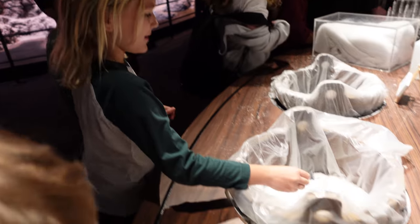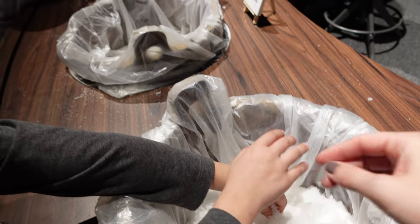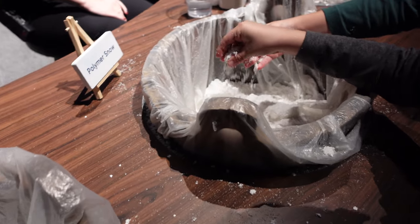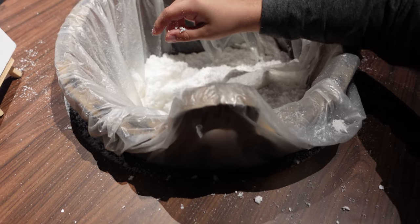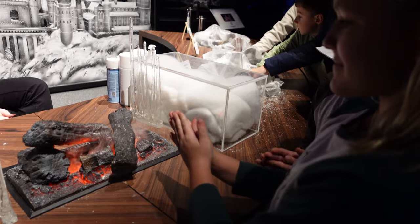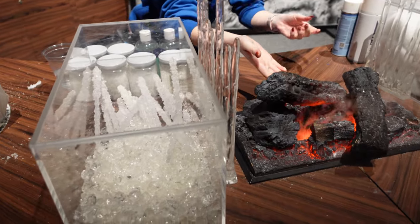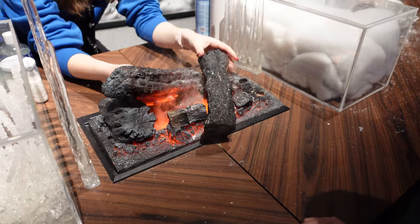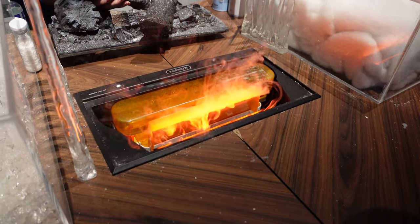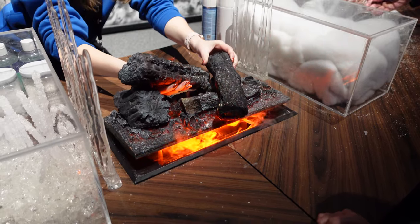Styrofoam ones? Yeah. Sick. Oh yeah, you're right. Like soft. Oh, they're different? I like this. So this one's shredded paper, this one's polymer. That one looks the most, I think, like snow. This one's good too. Is it nice and warm? Kind of. Do you want to see under it? So this is just water vapor. So if I lift that up, there's just a water tank underneath it with an orange light. That's how they would have done it in the film, so that it wasn't hot.